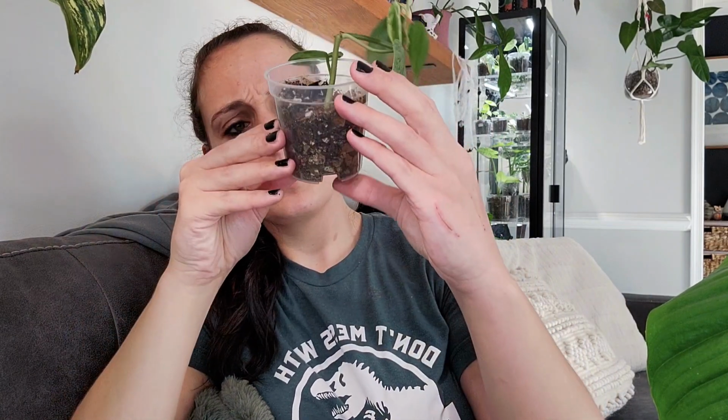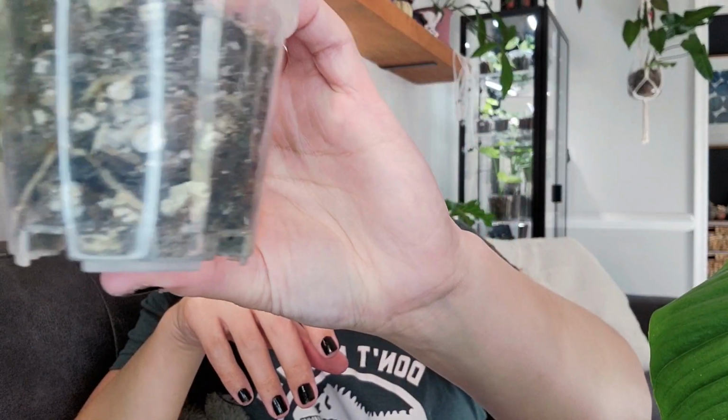And he does have good roots. Like you can see the roots are pretty good. I think he would do better in a different substrate. So that's what we're gonna do. And it's gonna be great. I could have grabbed my mitt out, but I didn't.